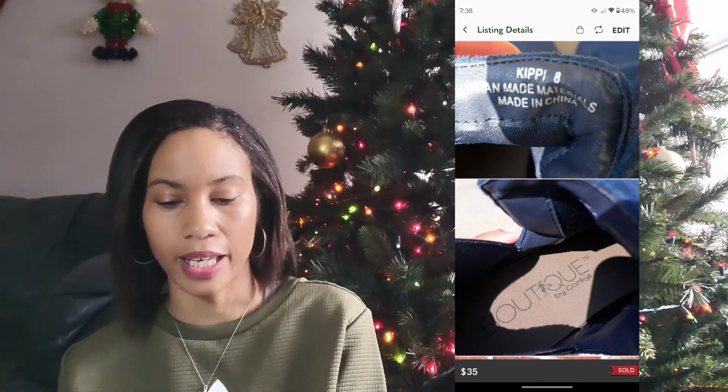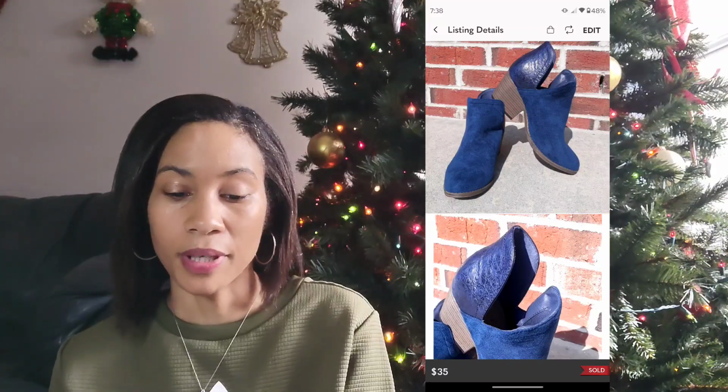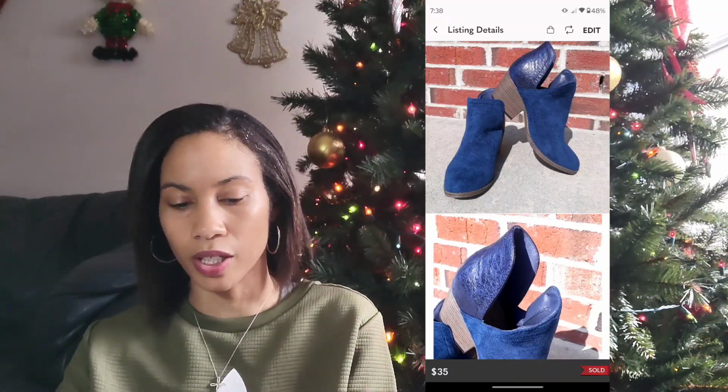On the 22nd, I sold this Boutique by Corky's size 8 blue ankle boots. They were called the Kippy style. I paid $3.93 for them. They sold for $35 and I got a profit of $24.07.